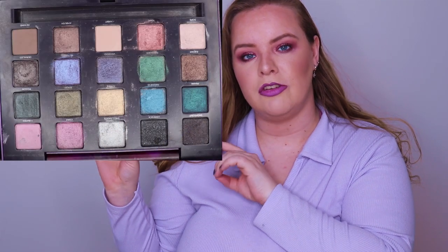So, for those of you who don't know, I've been panning these two palettes since about May, but I'll get to that. What was I doing before May? Well, I decluttered a palette, and if I have a picture of it, I'll put it on the screen. It was the Urban Decay Vice 2. That palette died on me.